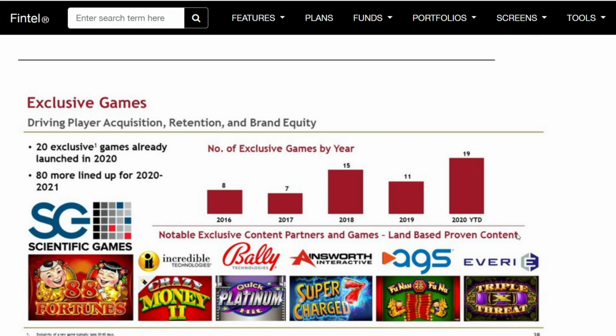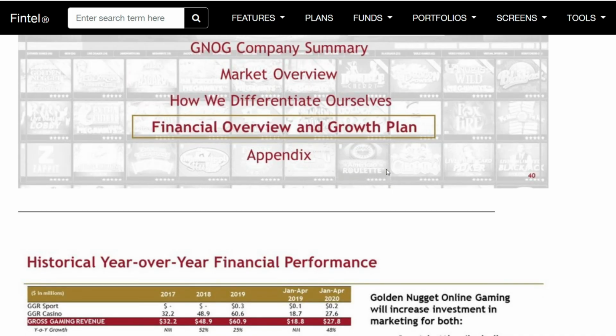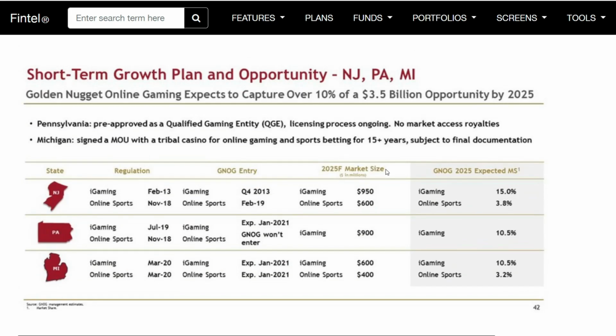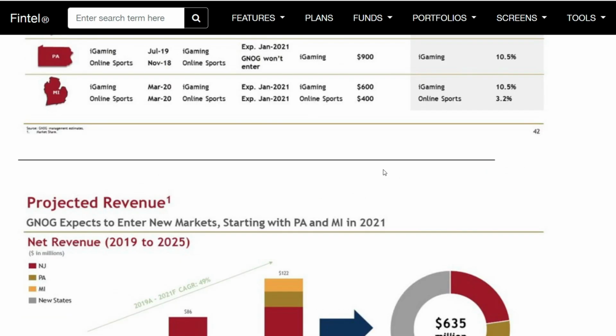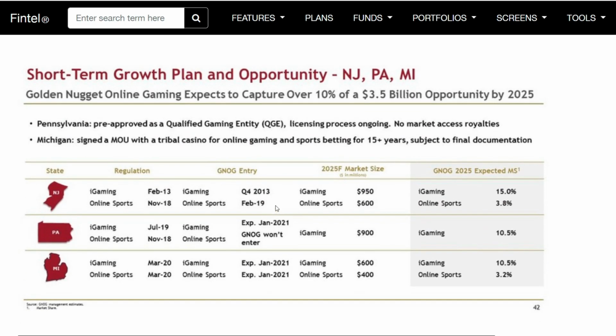And 20 exclusive games already launched in 2020, with 80 more lined up for 2021. Now, moving on towards the financial overview and growth plan. I'm going to go through the growth plan. So the growth plan here, they're trying to go for an expansion for the iGaming, as I said, and online sports in the future. So that seems to be exciting.